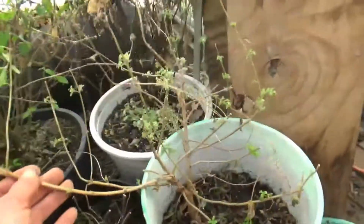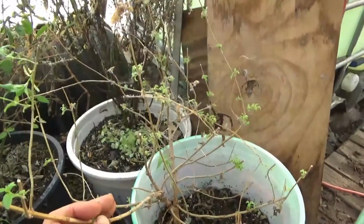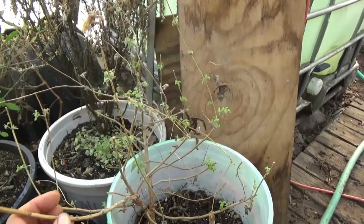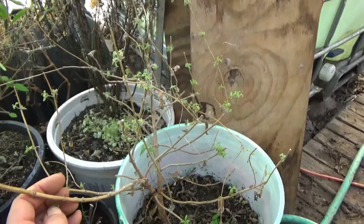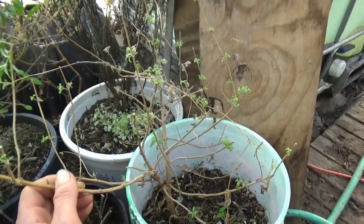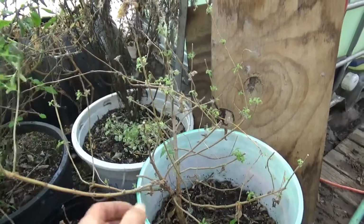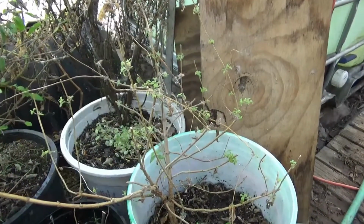This is the lemon verbena. This also took a little bit of a hit over the winter with the cold, low light, and the whitefly issue, but I pruned it back about a month ago, and you can see new leaf sprouts coming on, and it should take off and roll for the spring.